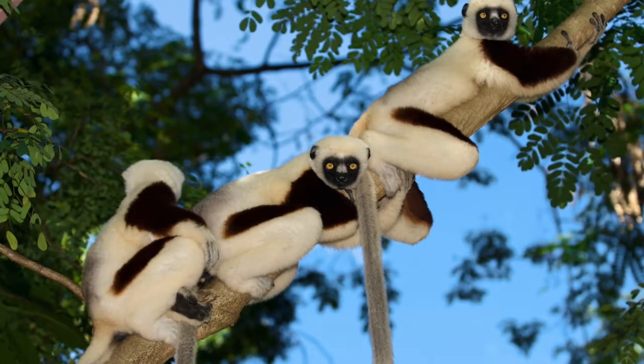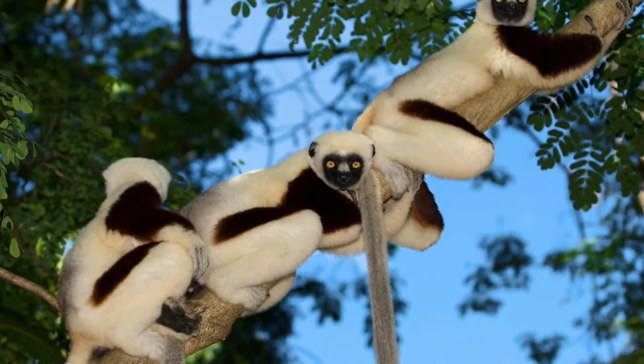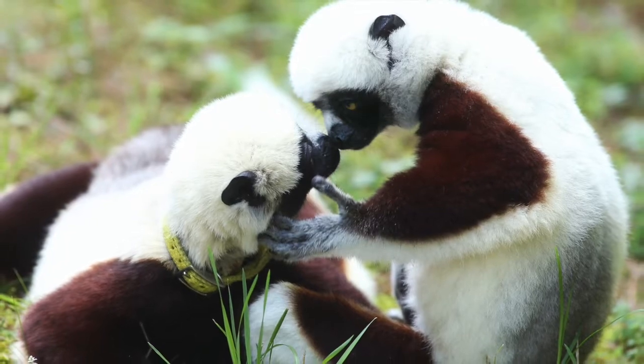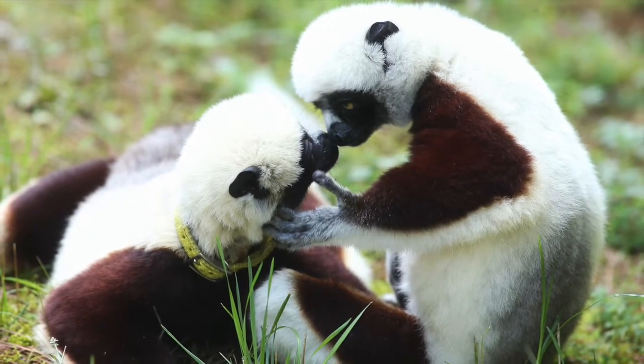Sifakas live in social groups, with the female members taking the dominant role. Males are disposable and frequently rotate in and out of the group, so I think it's pretty clear who wears the pants in this relationship.